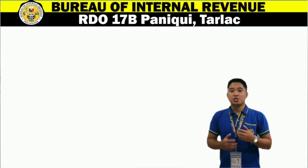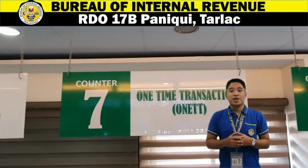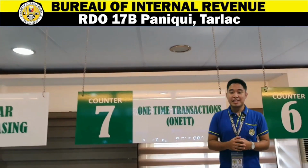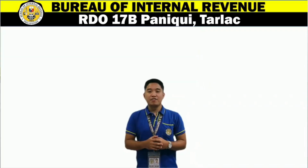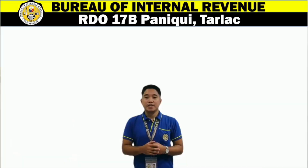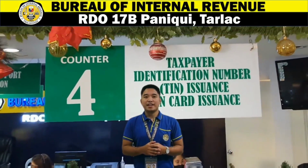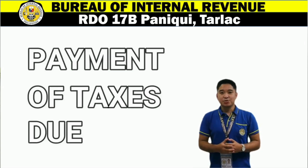Step 2. Checking of documentary requirements and computation of taxes due. The ONETT officer will check the completeness of the documents and shall compute the taxes due using the ONETT computation sheet. He shall also verify if transacting parties have taxpayer identification numbers. In case one or more of the parties have no TINs, the ONETT officer will refer them to the CSS officer for registration. Step 3. Payment of taxes due.